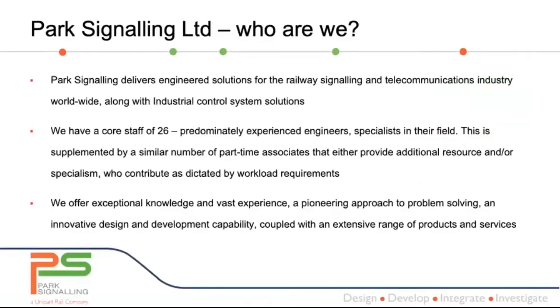So briefly, Park Signalling, who we are, most of you probably know who we are. We're a company that's been around for over 20 years now, and what we do is deliver engineered solutions for railway signalling and telecommunications. We do that in the UK and also worldwide, and we also look at expanding out into industrial control systems now.